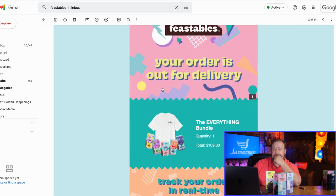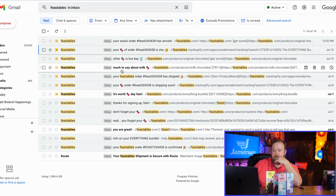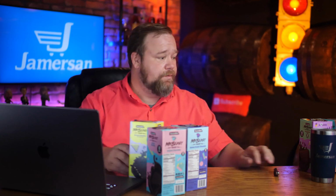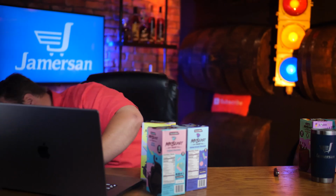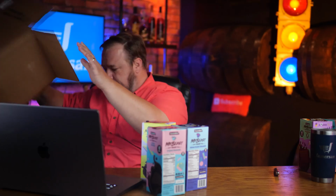Now I have to go check and see what was delivered, because our order came with a t-shirt, because we got the everything bundle. I'm checking on your order has shipped. Track my order. Does it show me what was in it? It says the everything bundle was in there. So is there a t-shirt hidden underneath? I can really get a good look at this. Now we're making a mess. Pick this one up, see what's here. Another ice pack on the bottom. I am not seeing any t-shirt whatsoever. They may have messed up. We're about to check their support then.